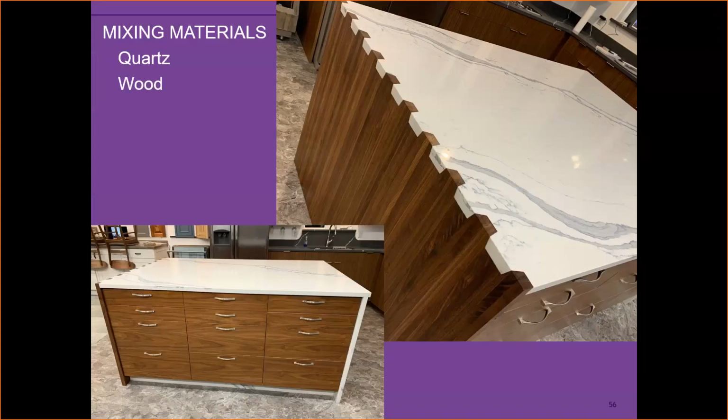I think that this is a very literal mixing of wood and quartz. And as I mentioned before, I think it's great how the technology has come along so far. This piece, I think, would be very hard to have done just a few years ago. And you can see that they notched it out and integrated the two together. And then you might also notice that the countertop is also used as the toe kick in this piece.